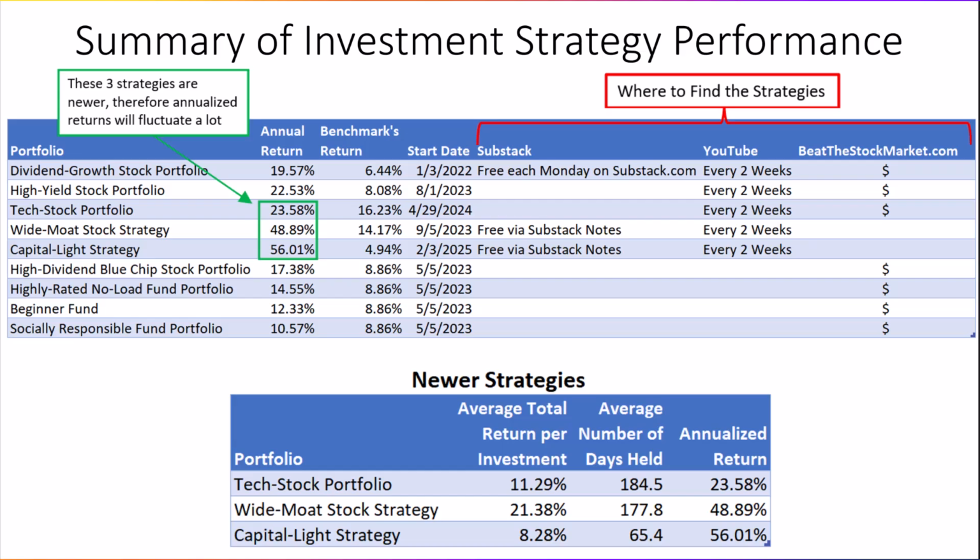You can find most of the strategies on my website, beatthestockmarket.com, but if you can't afford it, each week for free I've been detailing the dividend stocks we've been buying in these YouTube videos, I should say every other week now. And then I feature the tech stock portfolio the next week, as well as the Wide-Moat strategy and capital light strategy.